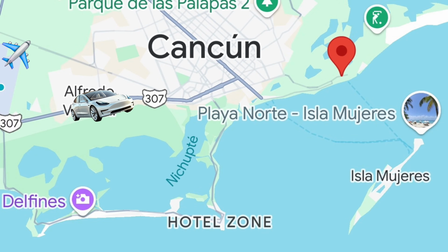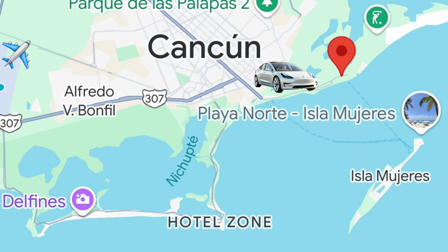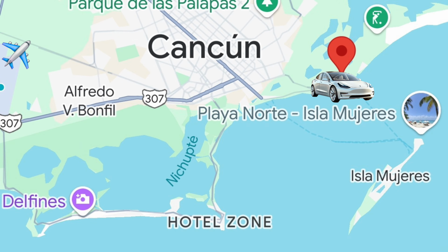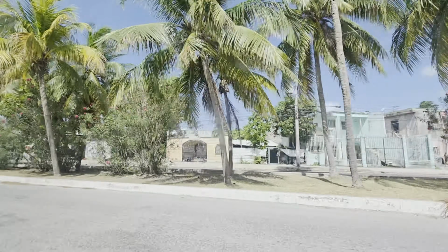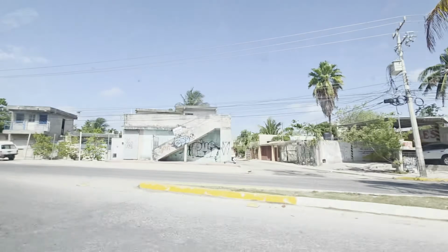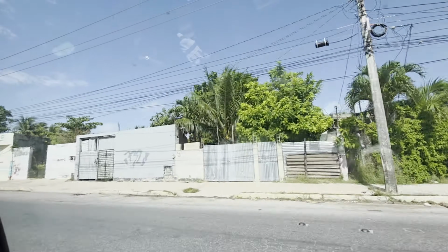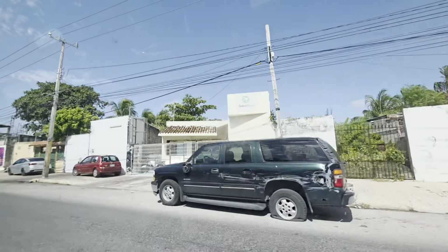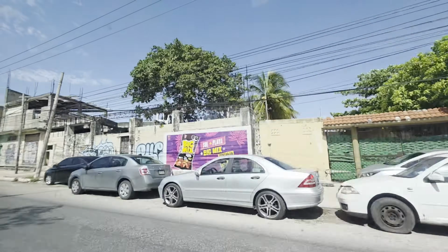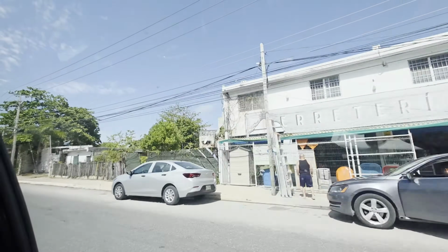All right, so we've landed here at the Cancun International Airport. We are jumping in a taxi and we'll be heading to Playa Mujeres. It's just about a 30-minute drive to the resort. Once you get out of kind of the downtown Cancun area, things can be pretty diverse as far as the landscaping goes and the buildings. Here you can see things are relatively run down. There's a lot of graffiti, kind of boarded up, closed up buildings.